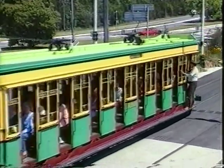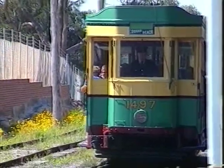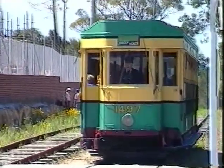For many visitors, the highlight is a ride on a toast rack tram on a track through the bush. For a few minutes, it's possible to turn back the clock and relive the experience of shooting through.